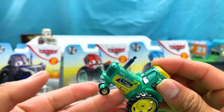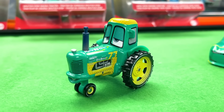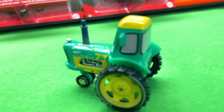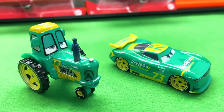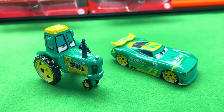Here we can see that the Rev & Go Racing Tractor is racing with number 77, with his main color being green. I love the details on this tractor and the stunning yellow wheels on both sides. Here he is being compared to M. Fast Vong, the next gen racer, who is also under the number 73.